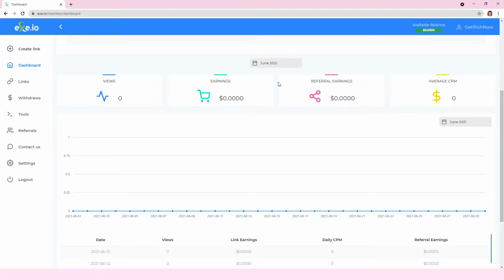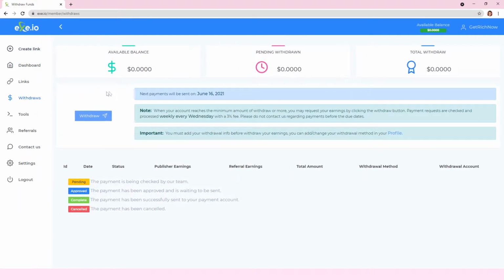This app lets you withdraw $3 minimum, so once you earn $3 or more, you can click on withdraw right here, and you can withdraw your money. You simply enter your PayPal address, and the money will be sent to your account.